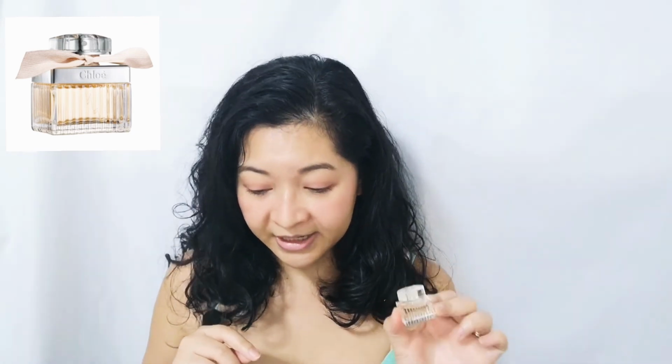Anyway, I digress. Let's go back to talking about Chloe. So, Chloe EDP. I only have one of these small sample sizes here. I think it's a 5 ml. This was released in 2008, so it's been a while, and it's very popular. I don't think there's any woman who hasn't smelled this scent before.